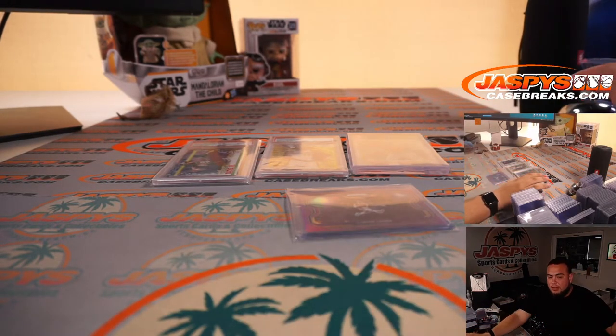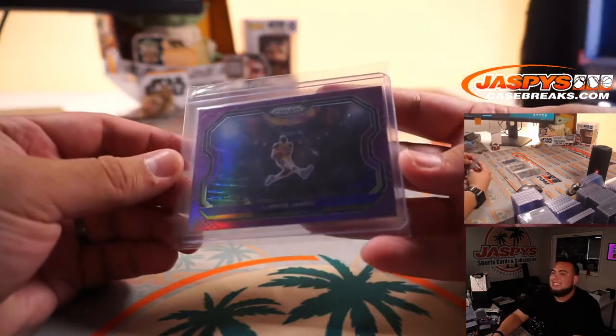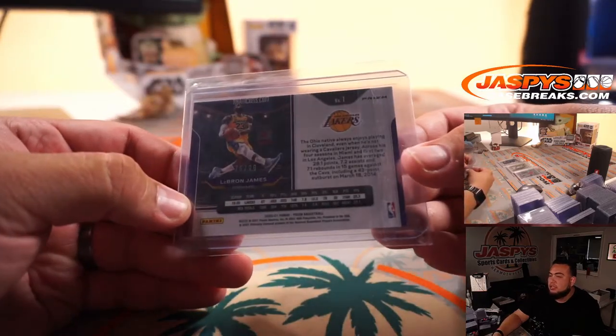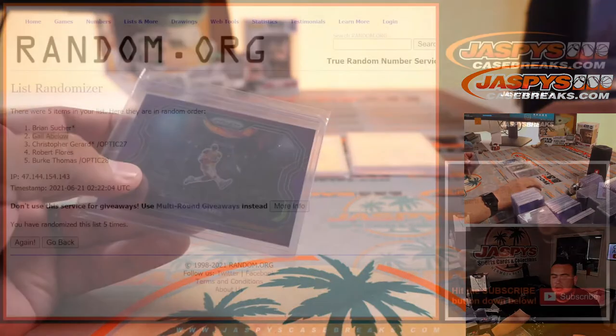Alrighty, so I'm assuming Gail is not here, so we're going to draft for you, and the best available value is this LeBron James. It is a Prism Purple to 99, so there you go, Gail. I'm going to choose that for you. Thank you. On to Christopher.